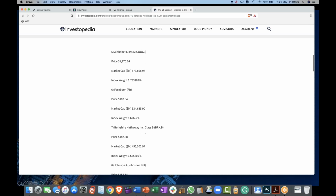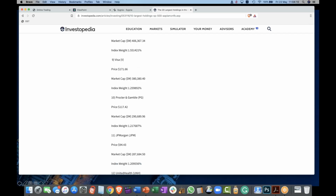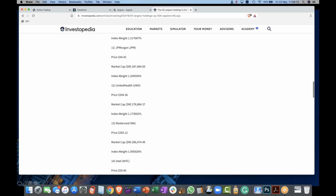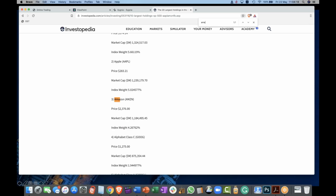Alphabet, Facebook, Berkshire, Johnson, Visa, JP Morgan, Procter and Gamble. Why is Amazon not on the S&P 500? How is that even? Because I missed it. So Amazon is third, and its weighting is 4.25. And certainly compared to the 3 we just looked at, that was my expectation, that Amazon was going to be the biggest there.